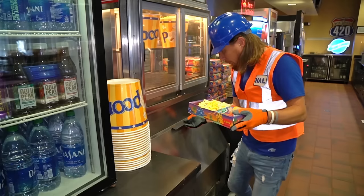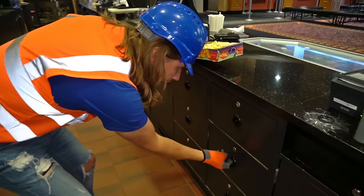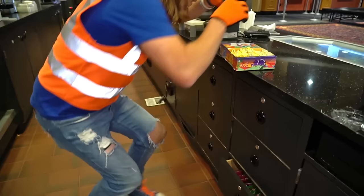Perfect. Now, you need some candy. Let's see here. Look at all of that candy. Not what I'm looking for. Let's see. There's even more candy. Not what I'm looking for. Let's see. Wow, there's even more candy. Well, this is what I need. Okay, so that goes in there just like that.